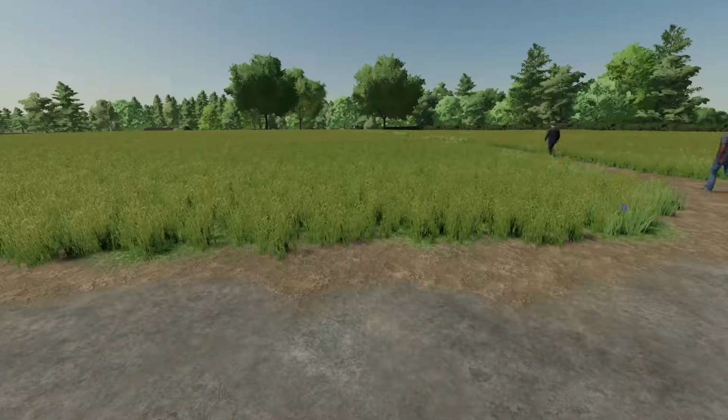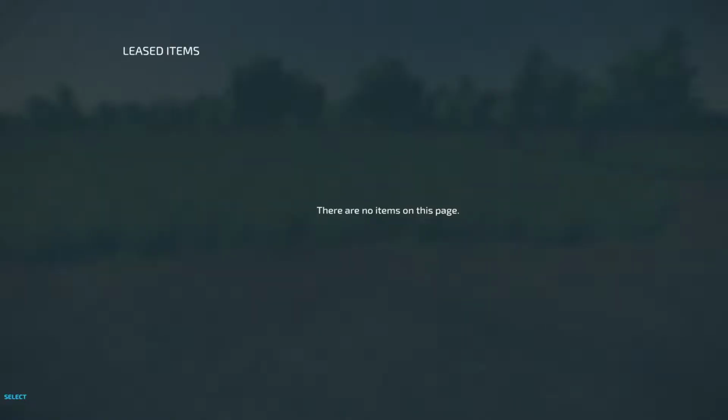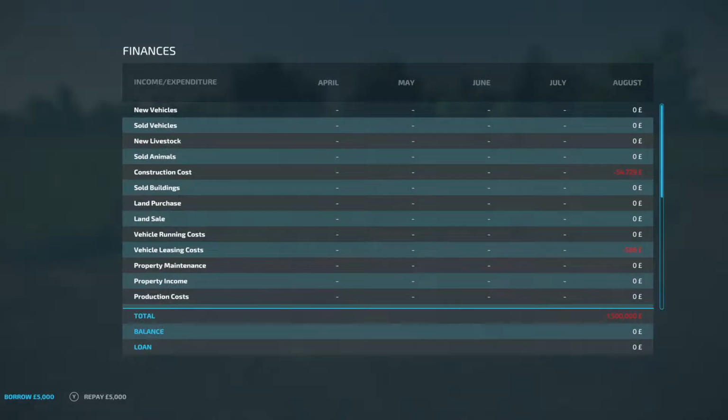Okie dokie. So we're now gonna go into our finance menu and take out a loan, because we need to buy our land and I don't think we'll have enough money to buy machines. I think we'll have to rent some machines. So we'll need a bit of money to make sure we can achieve that. So I think 250,000 is where I'm going to start, because that seems like you should be able to do a fair amount for that and get started at least.